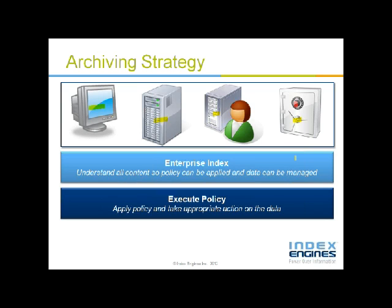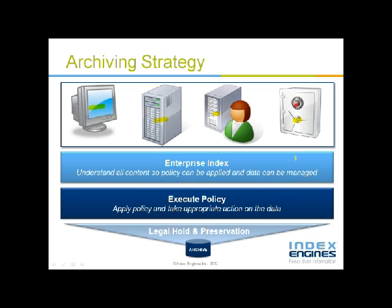The enterprise index really is the go-to location to understand what you have. You need that actionable enterprise index so you can apply policy on top of it and take the appropriate action on the data, and really focus on culling this large set of content down to what needs to be maintained for legal hold and preservation or other business and compliance requirements. And again, the percent of data that represents is significantly smaller than what exists in the enterprise today.